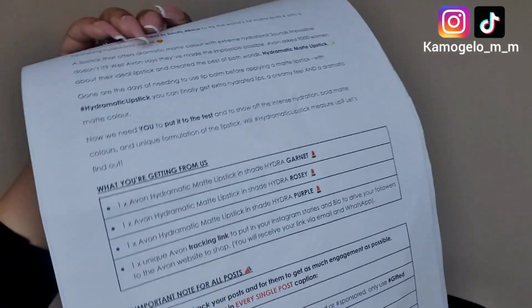When the package arrives, already when you opt in on their link on Instagram, they will have told you how many videos, or not necessarily videos but posts, they would like to see from you. And the package comes with a sheet where all the deliverables, all the posts, are outlined, and on which day.